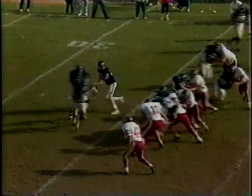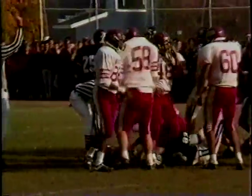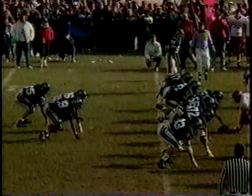And the wishbone, Ansonia has it at the 36. Sharkey gets the call, but he is submarined. Ed Valenti from his monster back spot, submarining Sharkey at the line of scrimmage.